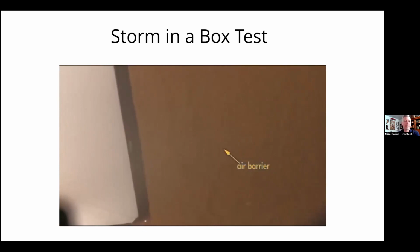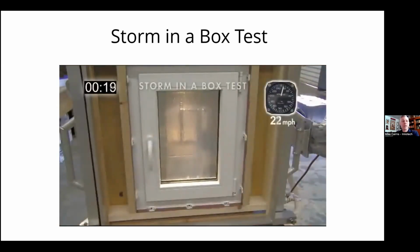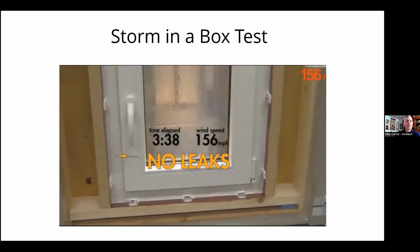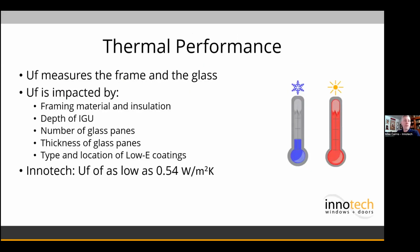So you will see a nice air and weather barrier using the Kosoko fluid film product. So cranking up the test, they're already past where the first window failed, and now they're cranking it up pretty quickly. Past category 1, now they're up to category 2 hurricane, 150 kilometer per hour winds already. No issues whatsoever. Category 4 at 130 miles per hour, and then category 5 hurricane, and they keep dialing up for a period of time. It's not a problem for a window to achieve high levels of water tightness if it's been a properly designed and built system. So thermal performance.